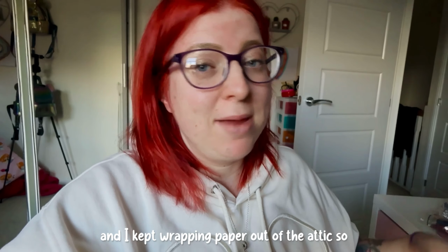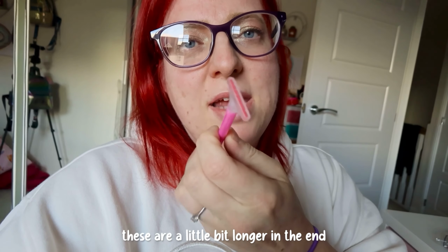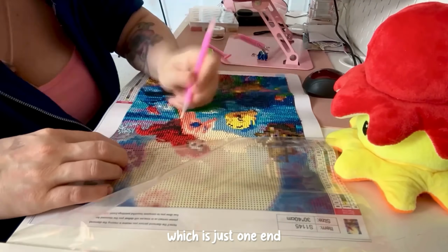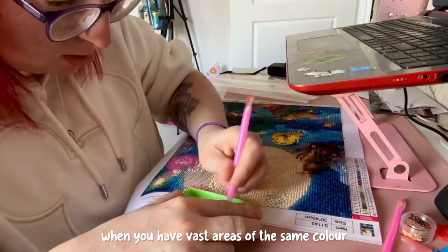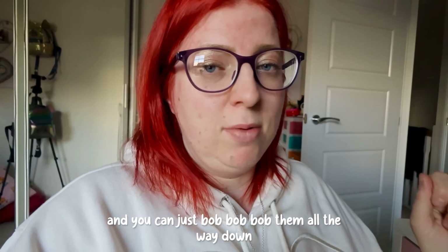Now I bought these off Amazon. These are a little bit longer in the end because you always get this default one which is just one end and it can take so long to do. So this one will actually speed up the process when you have vast areas of the same colour and you can just bob them all the way down.